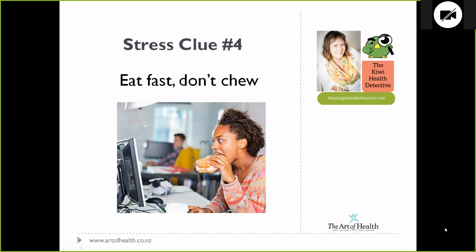The fourth clue is we may find ourselves eating really fast and not chewing properly, and eating while we're doing other things. So we don't sit down, purposefully and take 15 minutes or half an hour or whatever it is to just literally sit and eat our food and only focus on our food. We'll be doing something else. And a lot of people have a habit of either eating on the run, eating in the car as you drive to work, eating at your desk, etc., etc.